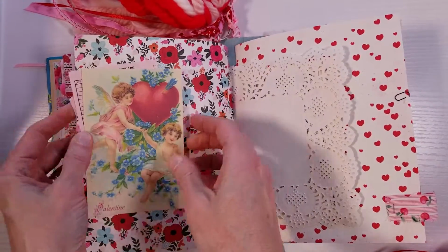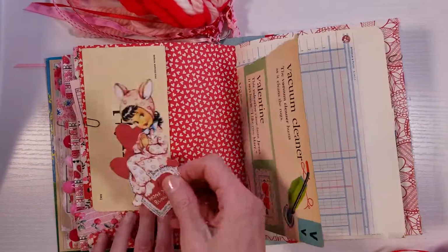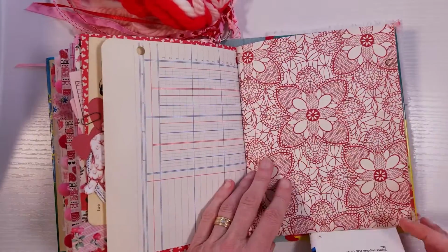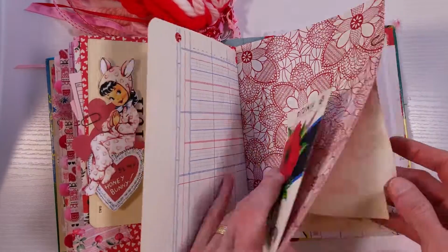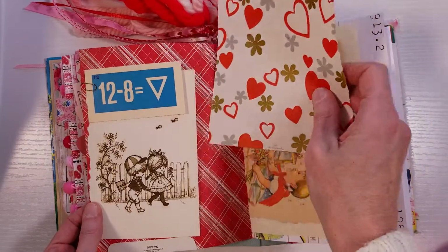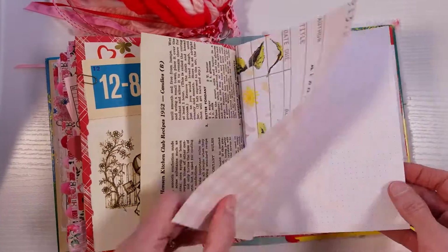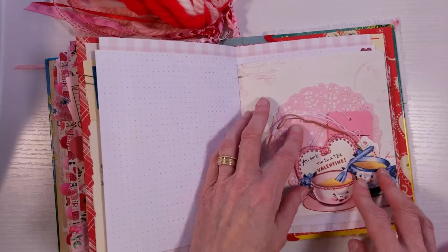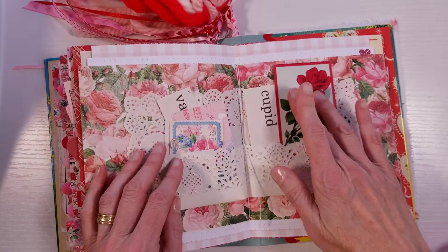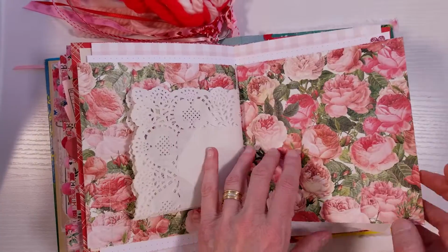Journal on the back of that postcard. They all have a vintage flash card in them. And the seed packet with the ephemera, and then there's another little doily envelope in there. This is the gift wrap scrap for this journal, and the little Hallmark book page. And there's the teacup tuck spot, and the little lace pockets with some journaling cards and ephemera and flashcards.